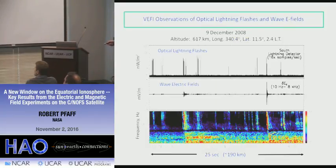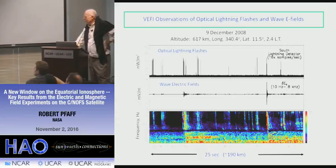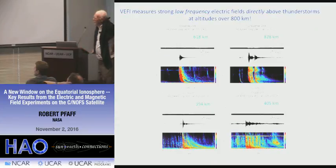Here's 25 seconds, I think this is from our burst data, of electric field sonogram. Here's actually the raw data. And here's from the lightning detector. Remember I mentioned that Bob Holsworth provided this, and we integrated it into our experiment. So here are the actual flashes, and what you see is that there's quite a bit of low frequency data associated with the actual lightning flash. If you know the lightning flashing, you can calculate the speed of light. There's a slight delay, but basically you're right over the storm, and that's right where you see these low frequencies.